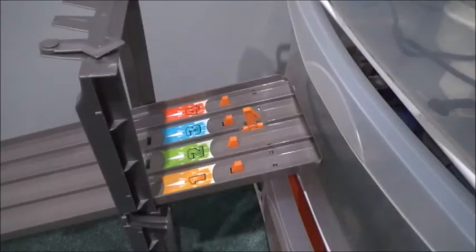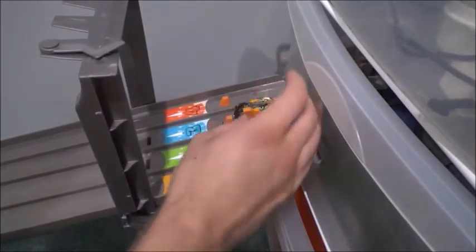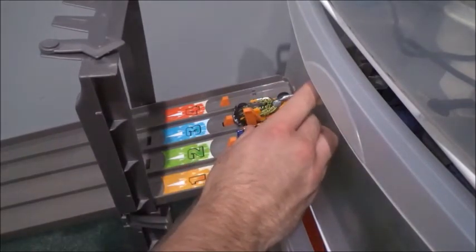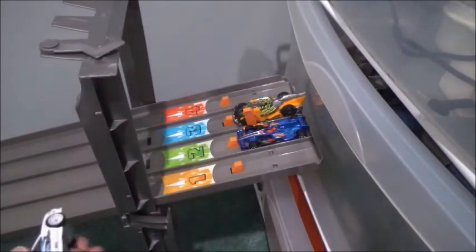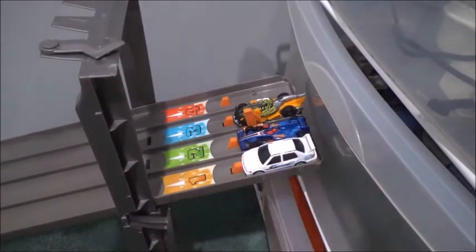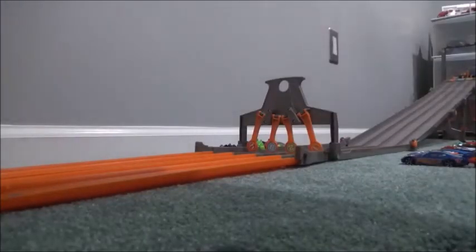Final try. With that being said, Berserk, gotta stick it up. Then F1 Racer. And finally, the Volkswagen Jetta. Yep, Jetta. That's what the name is. Last try. 3, 2, 1.